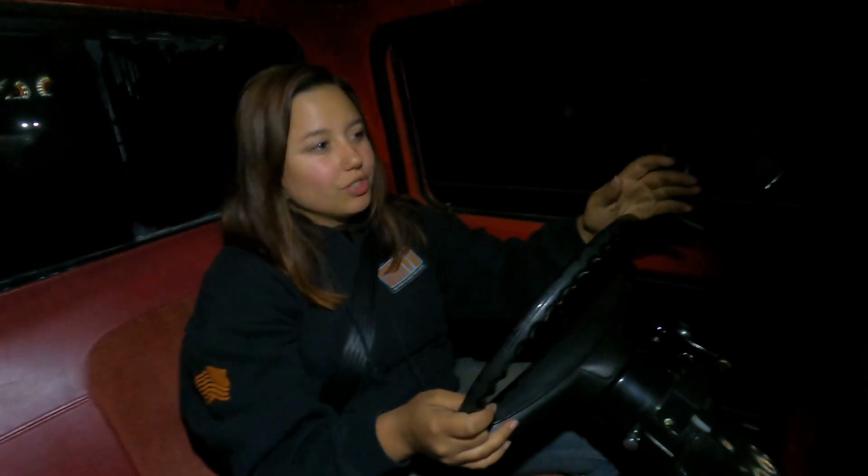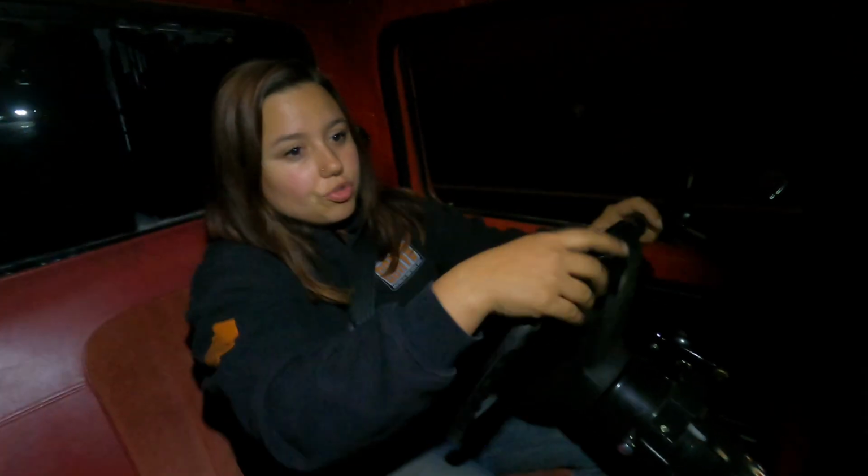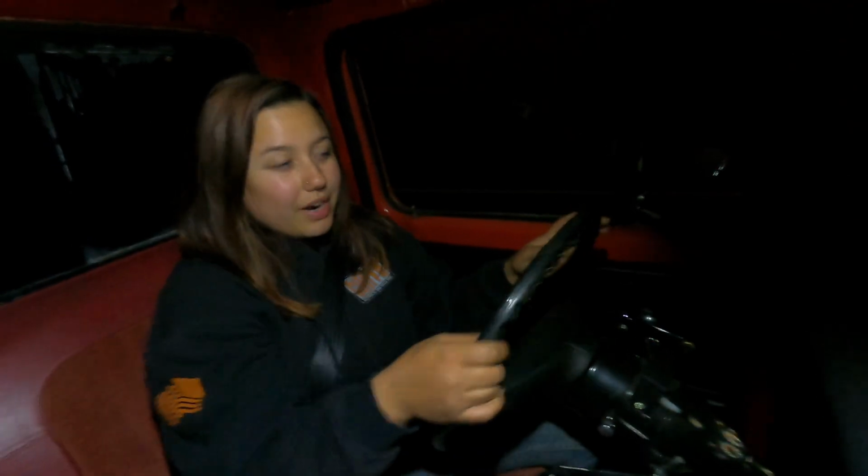I just passed Arrowbear, which is right after where you actually start to really climb. To get into Big Bear, if you haven't been here, you have to climb all the way up and then you drop down into the lake area, which is the same thing with Yosemite. So right now the road is curvy and I'm climbing pretty rapidly.